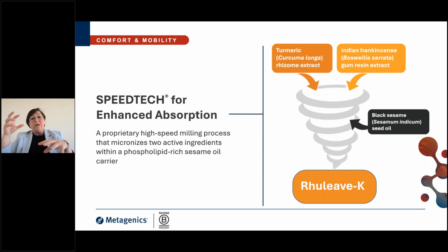So you put the two ingredients, the two extracts, you bring them together, and you have that high-speed milling process. And then you also add the black sesame seed oil. So what happens during that high-speed milling process is that it will micronize those two ingredients, the turmeric and the Boswellia, the boswellic acids, into very little droplets within that phospholipid-rich sesame oil carrier.